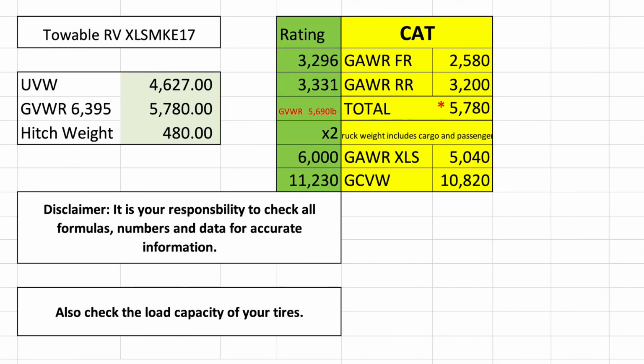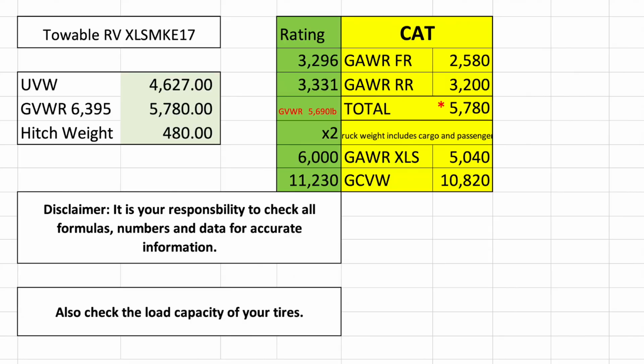For axle ratings, the axle rating for the front of the truck was 3,296 pounds. The cat scale showed that we were 2,580 pounds. The back axle rating was 3,331, and the actual weight was 3,200. So again, we were within parameters of that. And then the axle rating for the Grand Design XLS is 3,000 pounds per axle, so a total of 6,000 pounds, and the weight of the trailer was 5,040 pounds. And our gross combined vehicle weight was 10,082.